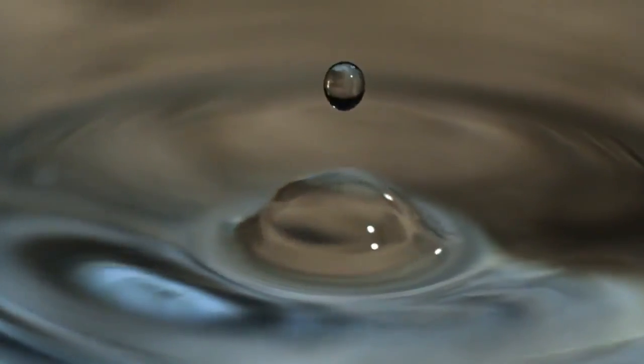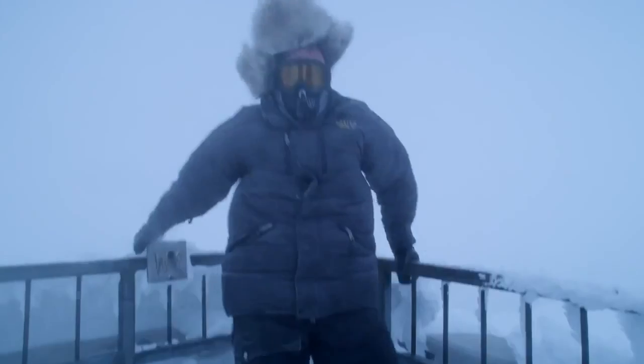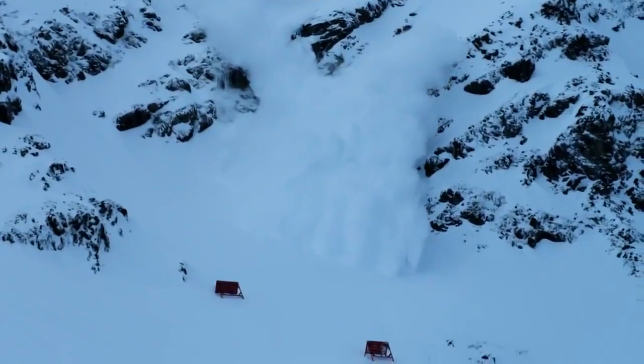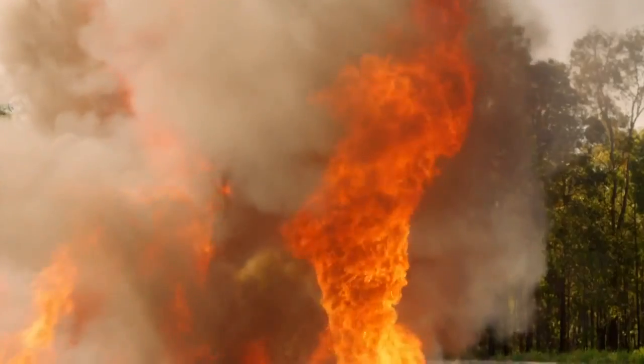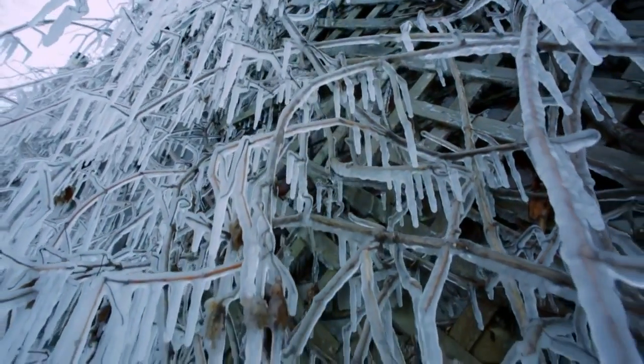Even when conditions are wet and miserable, there are amazing events going on just behind the scenes. And though it may seem that only extreme weather is worthy of our attention, the weather around us every day is equally full of wonder. This is not freak weather. It's our weather, and it's astonishing.